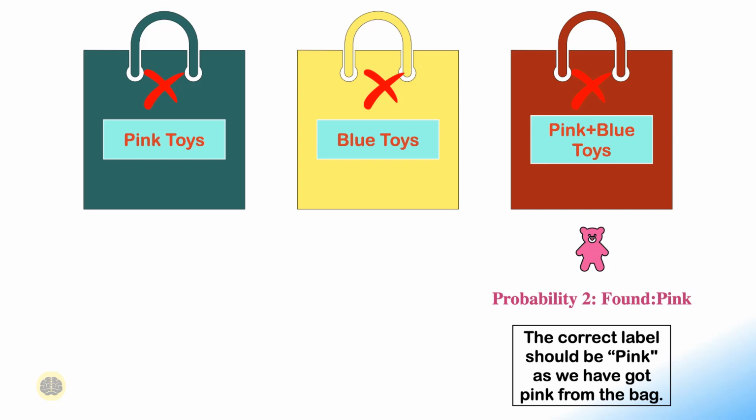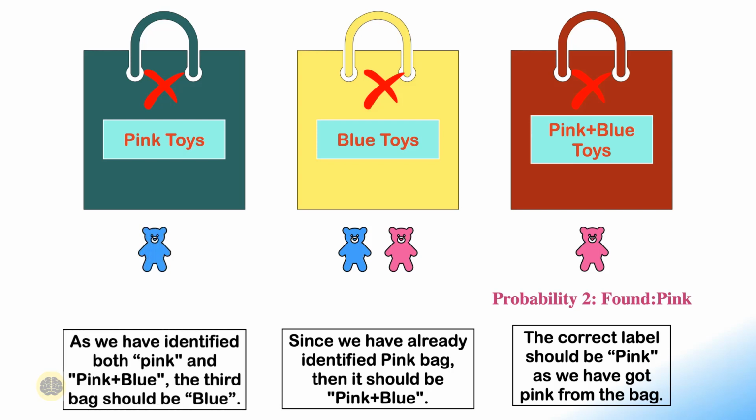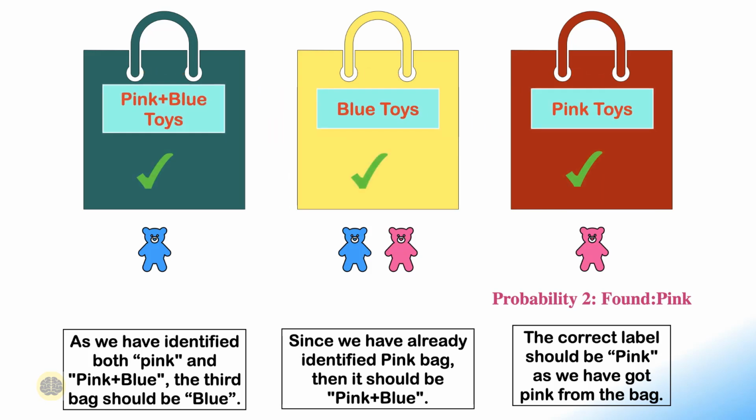As we have identified the pink bag, move on to the bag labeled blue. Remember that the bag's current label, blue, is wrong, hence it should be either pink or pink plus blue. Since we have already identified the pink bag, it should be pink plus blue. As we have identified both the pink and pink plus blue bags, the third bag should be blue. By following these simple steps, we can do the correct labeling of the bags in just one draw.